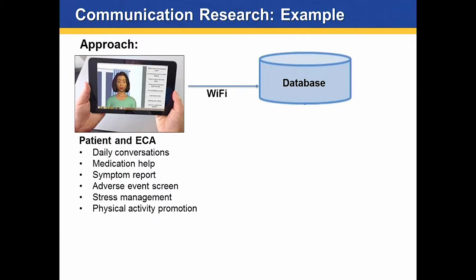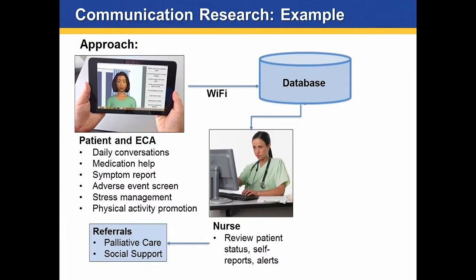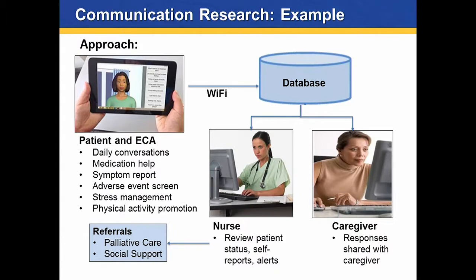The approach they are using is depicted on this slide. On the left side, you can see that the ECA-PAL is an interactive computer interface which has an avatar, which asks questions, and as it does, it expresses emotions, mimics normal nonverbal behavior, and the avatar guides the conversations about topics such as taking medications, advanced symptoms, side effects, stress, physical activity, etc. The avatar is connected to the database via Wi-Fi. In the middle, you can see there is a nurse on the other side of the interface who monitors responses, and when necessary can respond by making appropriate referrals to the palliative care team or the primary care physician. In addition, the caregiver also has access, and they can also review the interactions.